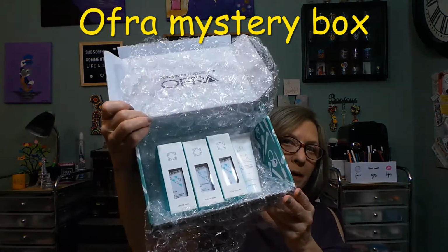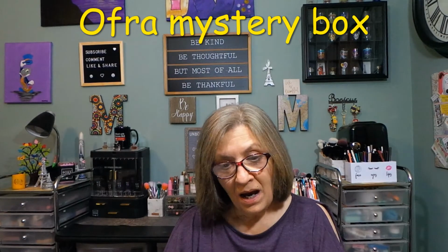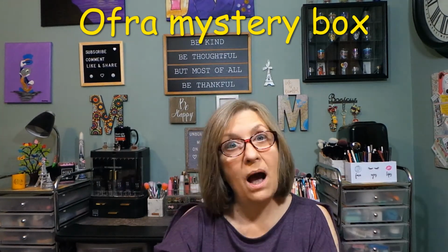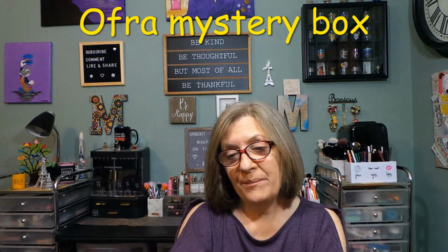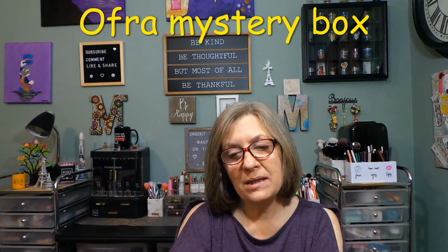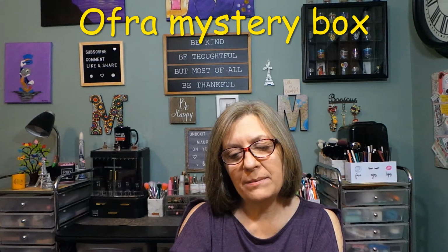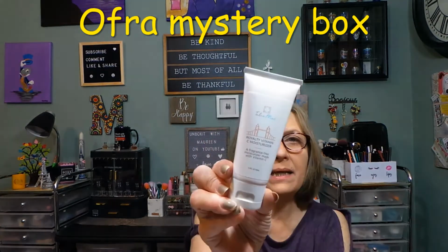So here are the four items in my box. I honestly have not tried a lot of Ofra skincare, so I thought, why not? And I will get prices for these items. The first item is Royalty Vitamin C Moisturizer, a fragrance-free moisturizer made with vitamin C.